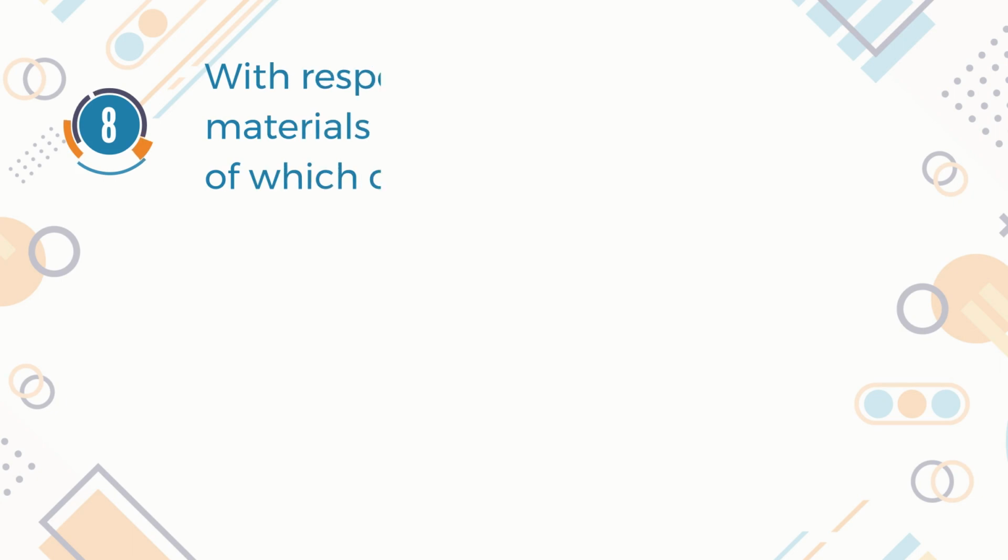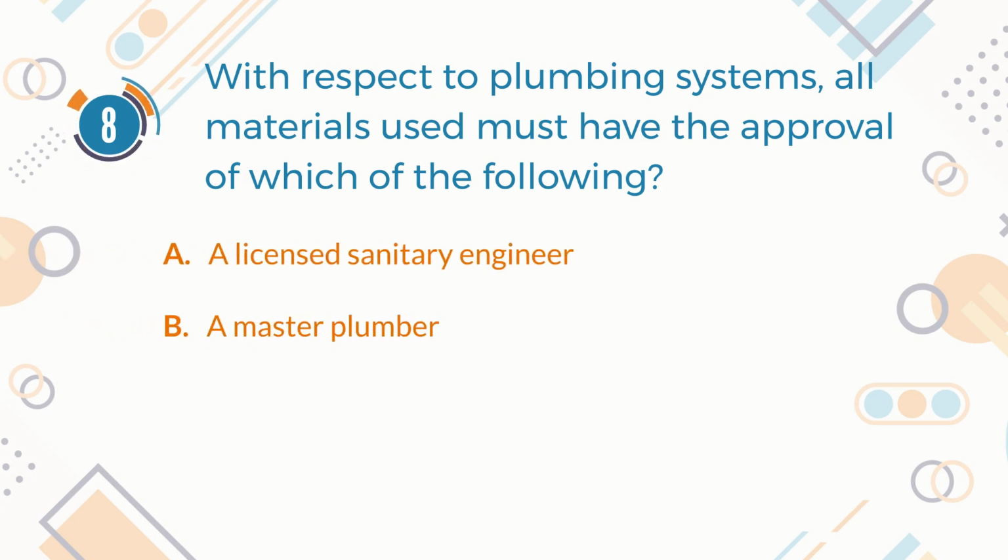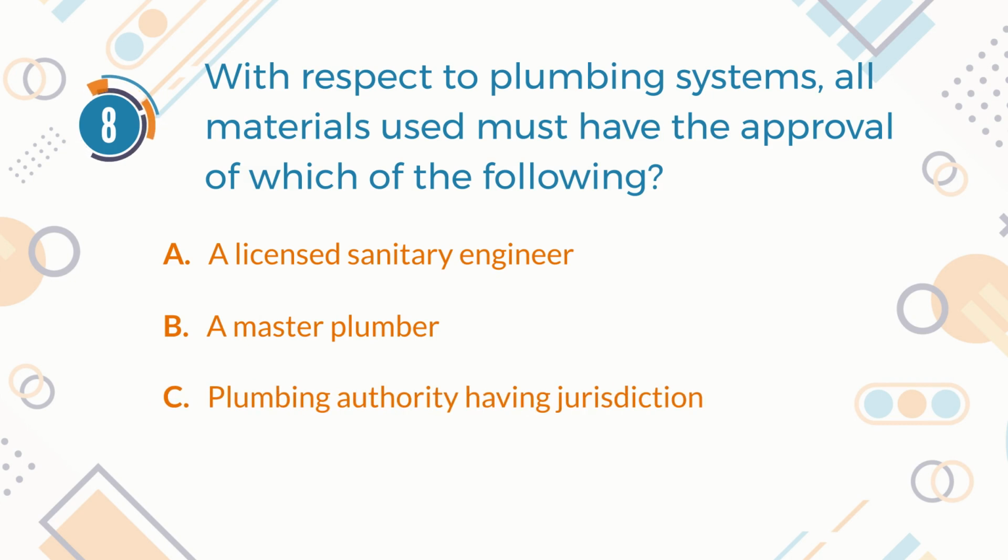Number 8. With respect to plumbing systems, all materials used must have the approval of which of the following? A. A licensed sanitary engineer. B. A master plumber. C. Plumbing authority having jurisdiction. D. Owner of property.